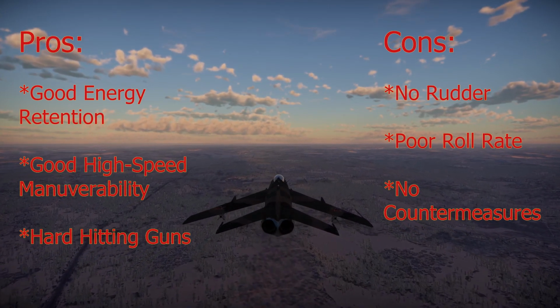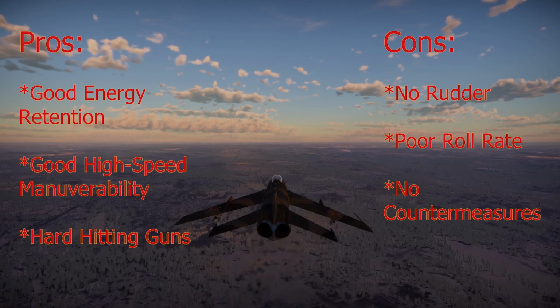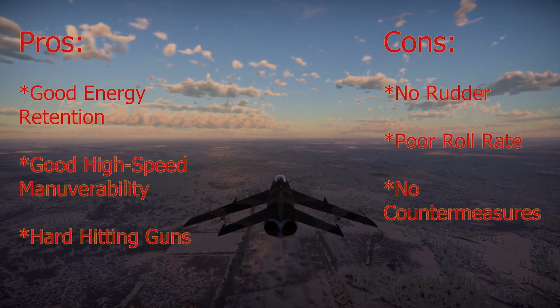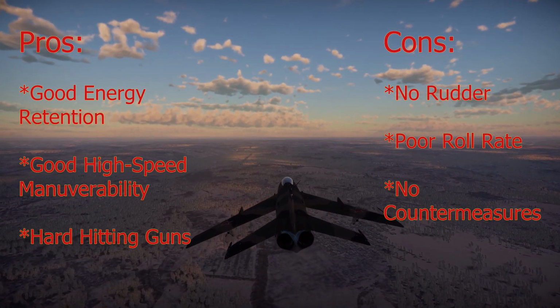Moving over to the cons, what can really make aiming these guns difficult is the fact that the rudder is absolute garbage. This can really make small adjustments in your aim very difficult. The poor roll rate also doesn't help. The roll rate is just really sluggish and makes it difficult to get your guns on target when the enemy is rolling all over the place.